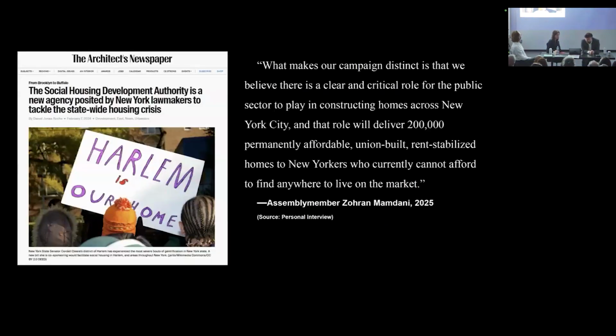And this is another development underway today that I think makes Jessor's story pertinent as well. There are decision makers in Albany talking about building what's called the Social Housing Development Authority, which would basically be a state-backed housing construction organ, which I think is great. This is something that an assembly member from Queens, Zohran Mamdani, supports. In this interview I did with Zohran, he said, "What makes our campaign distinct is that we believe there is a clear and critical role for the public sector to play in constructing homes across New York City. And that role will deliver 200,000 permanently affordable, union-built, rent-stabilized homes to New Yorkers who currently cannot afford to find anywhere to live on the market."